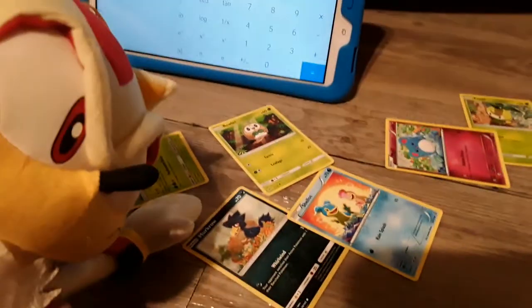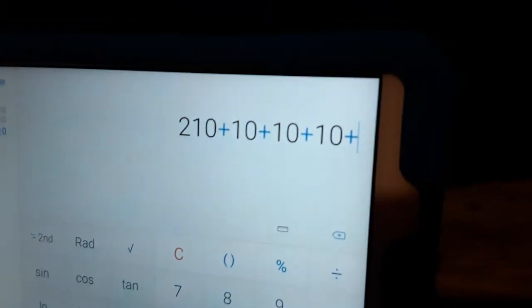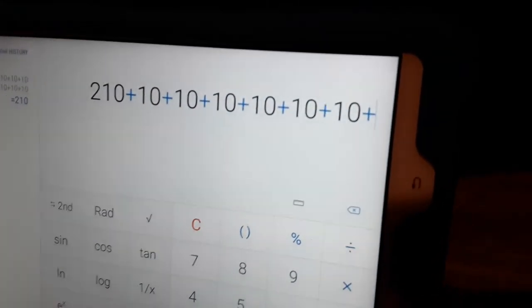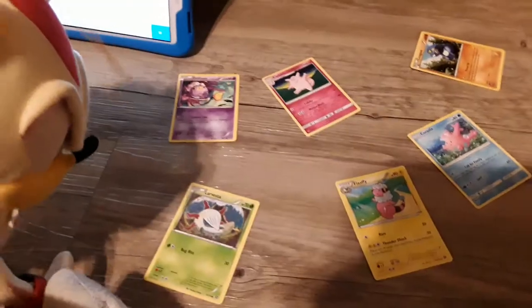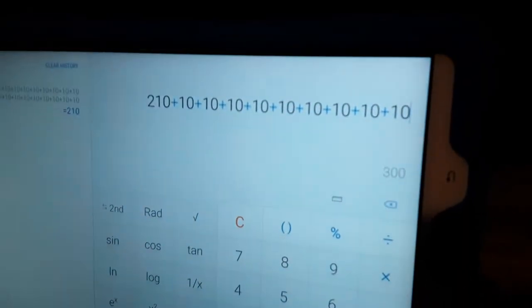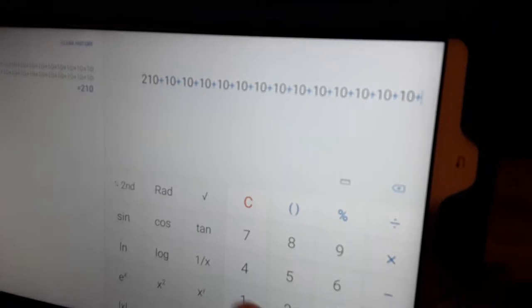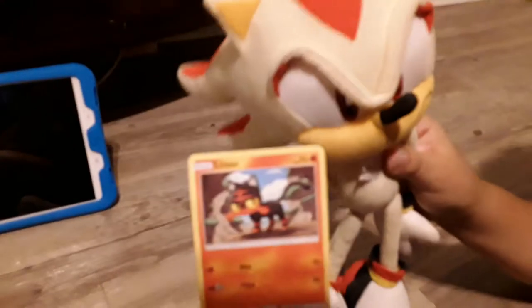And these cards, sir. $10, $10, $10, $10, and $10. And these cards. Let's see. $10, $10, $10, $10, $10, $10. Oh my god, look how much money. My pet is my kitty cat. My favorite card is Meow Meow. There we go. Wow, that's a lot of cards.